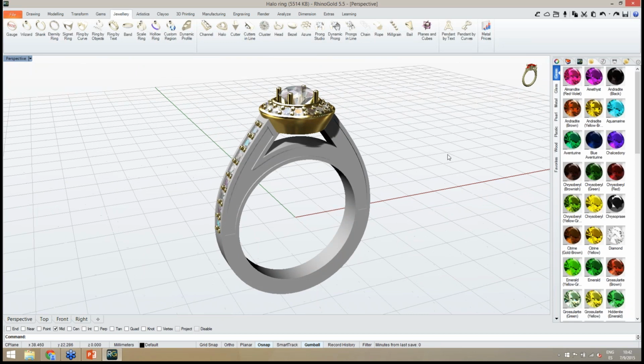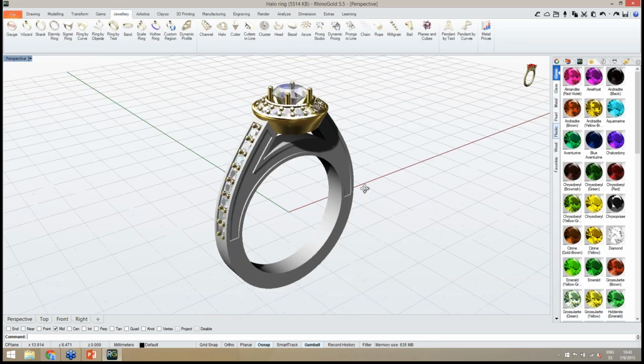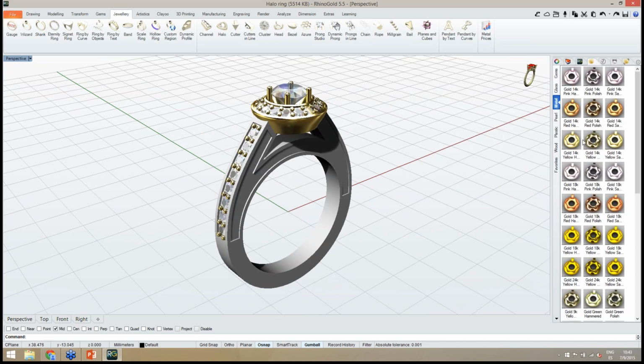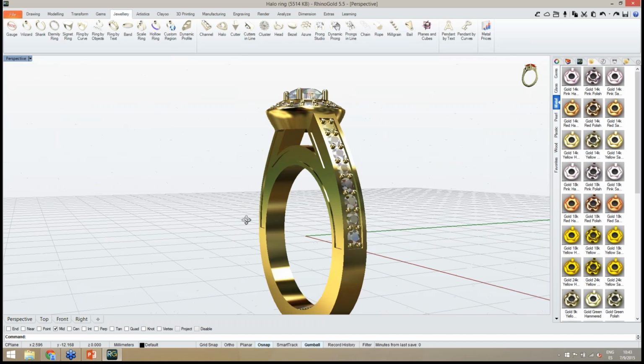So just remember, any moment we can define the material for the shank in the RhinoGold materials tab in the side panel. We can choose metal, and here easily we can drag the material to the object, as you can see.